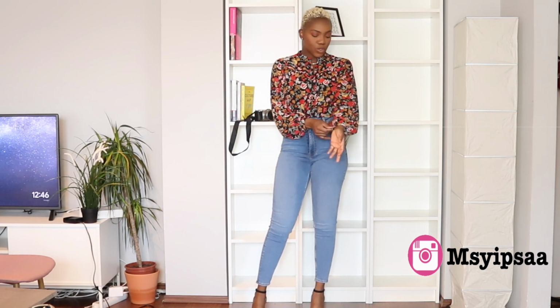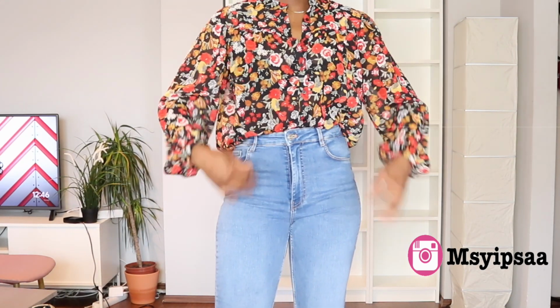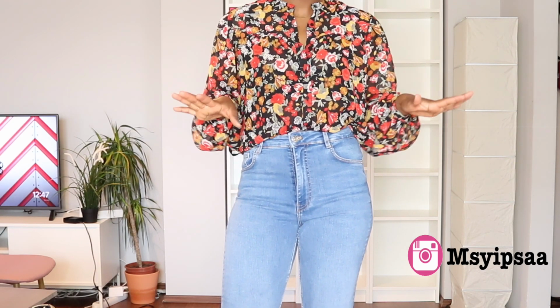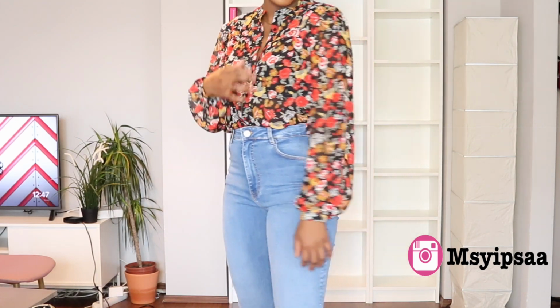Now this top, it feels so good. It's silk, so it feels really soft on the skin, and it feels like it's actually something that is quality, which I'm not even surprised because it's Mango. Like, it's Mango. I'm just coming a little close to you. It is this floral top with a lot going on, so I'm thinking stick to plain everywhere else, but this top I think is really cute.